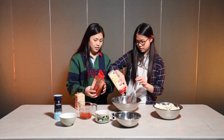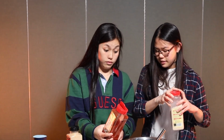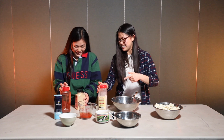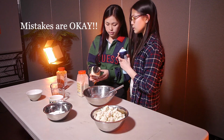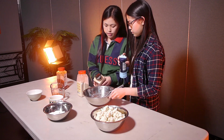I don't know what that is. You just kind of put it in. Just tell me. That's okay. You said a teaspoon? I think you should open the other side first. But that's okay. Is this one also a teaspoon? But we love garlic, so that looks okay.